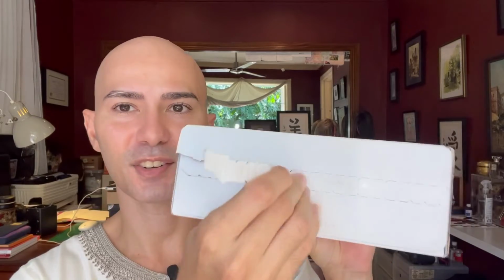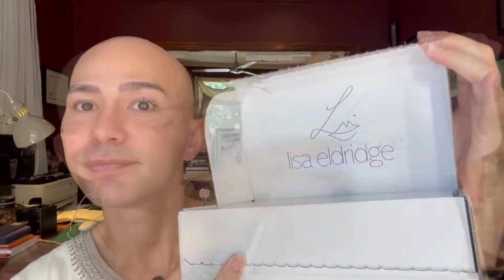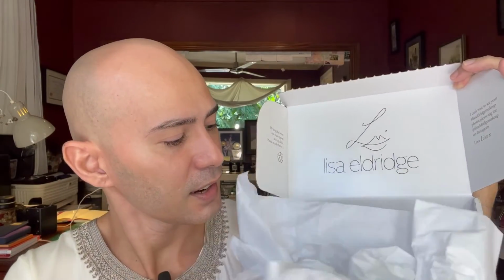Okay, so what we're going to be doing now is unboxing this together. I just love unboxing because it's one of the pleasures that I have enjoyed now. Anyway, let's unbox this together. Sounds so satisfying. And let us open the lid, and here they are. These are the eyeliners.